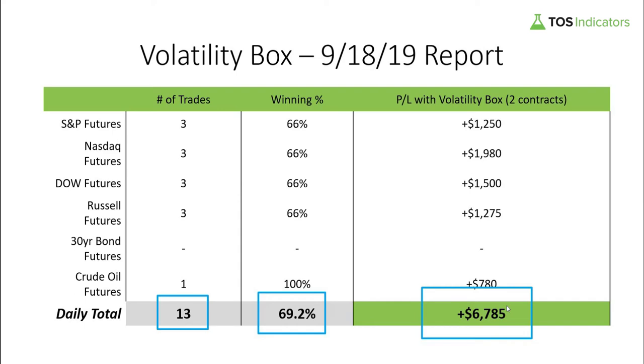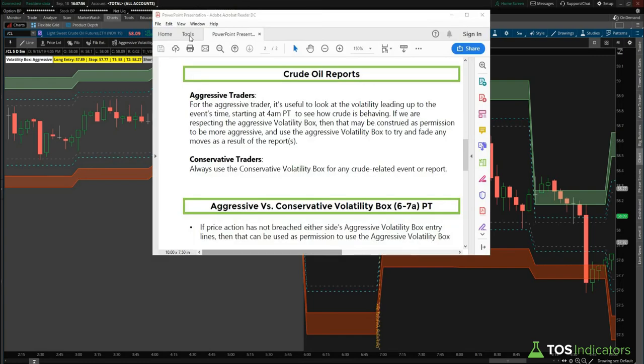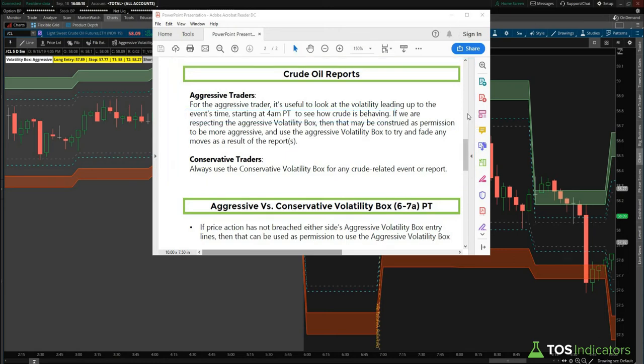Okay, so let's get into charts. We'll start with the crude oil trade first because I think that's the easier one, and then we'll cover all of the indices. As part of our trade plan, which we'll pull up, we have a section in which we specifically talked about crude oil. In it, we say for the aggressive trader, you start looking at how crude is behaving starting at 4 a.m. Pacific time, a couple hours before the crude market opens, to see whether or not we're respecting the aggressive volatility box.